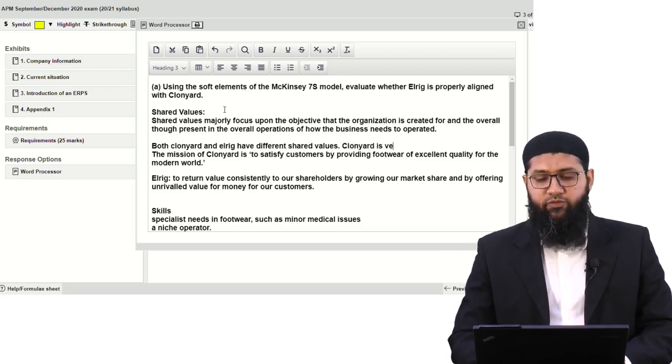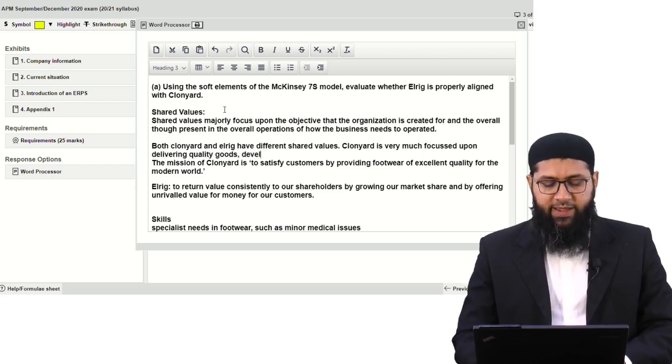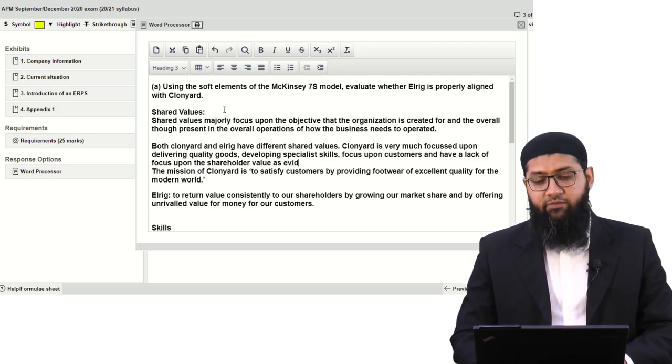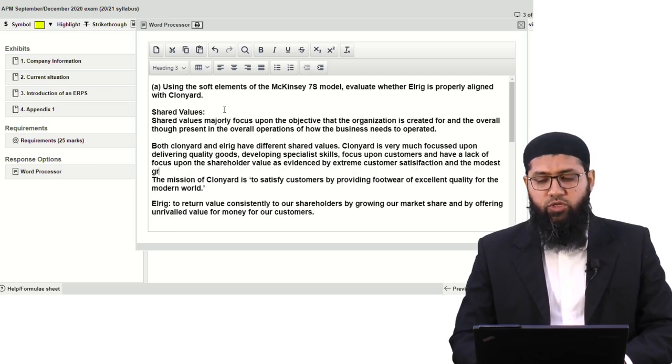Cloneyard is very much focused upon delivering quality goods, developing specialist skills, and focusing upon customers, and has a lack of focus upon shareholder value, as evidenced by extreme customer satisfaction and the modest growth in shareholder value.